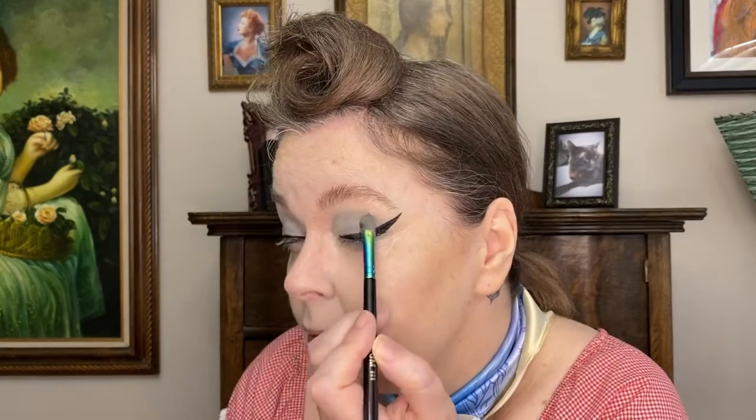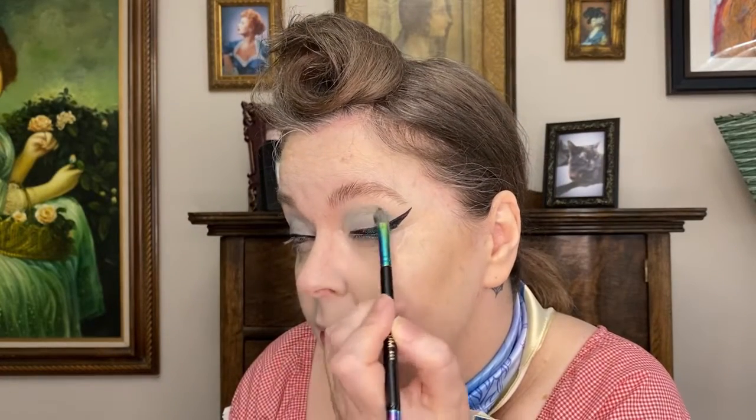So while we're letting that dry, let's just add a little bit more color. All right, I think that's good. Ooh, I think I missed a little spot there. A little bit more eyeliner. Not that it matters that we're going to be covering it up, but I just want to make sure that it looks even. So there we go.